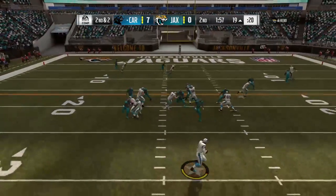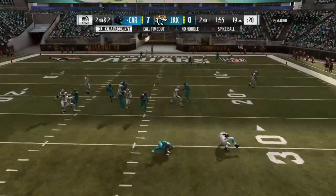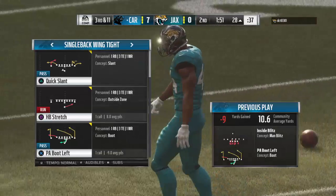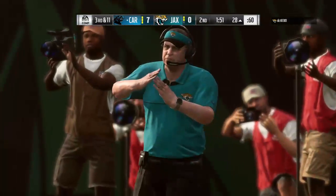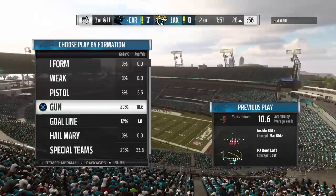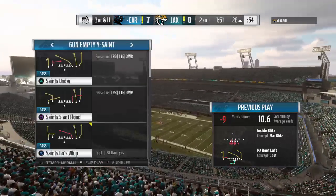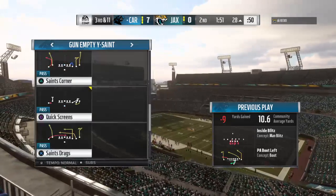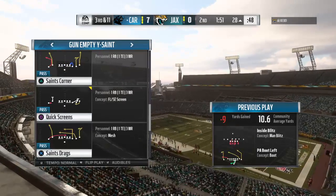Now it's Newton here off the bootleg. Under a heavy rush, and down he goes. Miles Jack not dropping into coverage. He comes on the blitz and takes him down for a loss of 9. And now the Jags defense deciding to call a timeout. It's just their first, so they'll have 2 remaining here before we get to halftime.